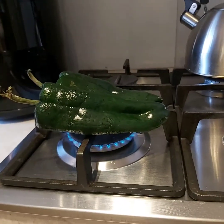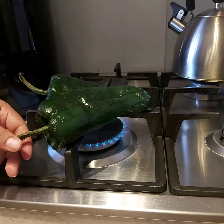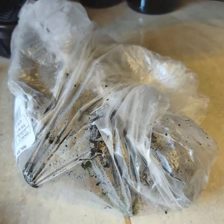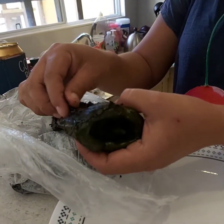First up is to prepare the chilies. We roasted them on the cooktop until they were fully blackened. Traditionally, this would have been done over a wood fire, and often now it is done under the broiler. Once the chilies are blackened, they're placed in a plastic bag for about 20 minutes. Next, the chilies are skinned, then split and seeded.